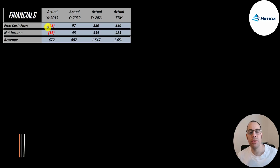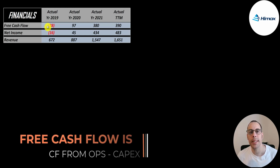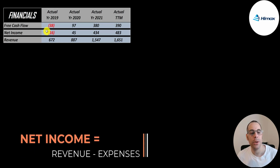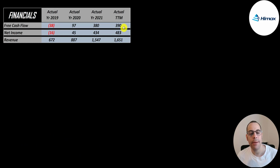Free cash flow is cash flow from operations minus capital expenditures. They did have a negative in 2019, but it's going up quite a bit each year. It's at $390 million in the trailing 12 months. Net income is the profit or loss on the income statement. It's revenue minus expenses. That's also negative in 2019, almost $500 million in the trailing 12 months. Revenue is the sales for the company, and that goes up a lot from $700 million to $900 million to $1.5 billion to $1.65 billion.